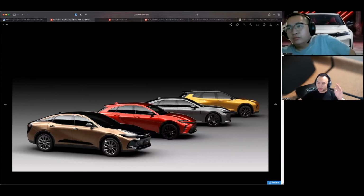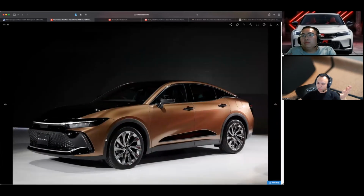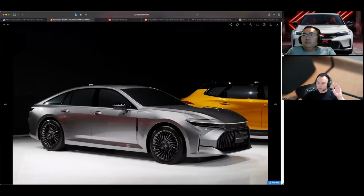We're getting the ugly lifted sedan. Because Americans like SUVs, but we already have enough SUVs in our lineup. Yeah, but the other ones look so much better. Like this hot hatch, small SUV looking one, that looks sweet. I mean, these are concepts at the moment because the windows are all blacked out. You don't see a thing.